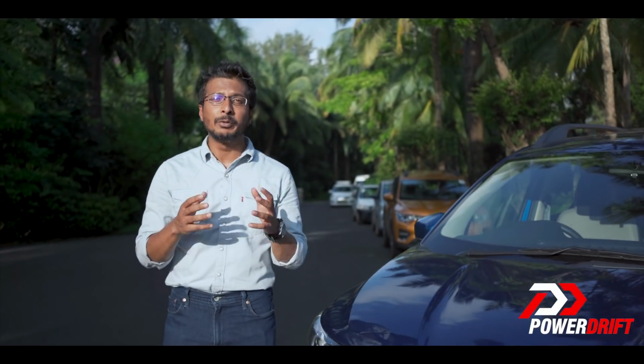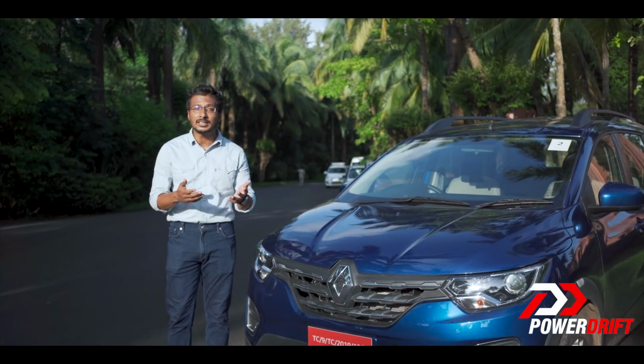At 6.5 lakhs, you can have the top of the line RX-Z, and we really hope that it replicates the successes of the Duster and the Kwid.